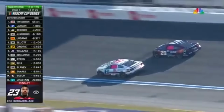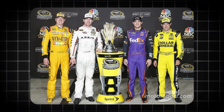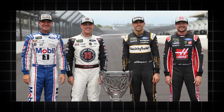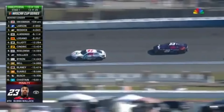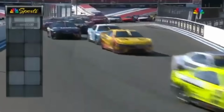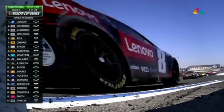Historically, teams with 4 cars in the round of 8 have struggled to advance all 4 to the championship 4. Joe Gibbs Racing in 2016 and Stewart-Haas Racing in 2018 both managed to get 4 cars into the round of 8, but only advanced 1 or 2 to the final race. With fewer cars to focus on, Hendrick might be able to allocate resources more efficiently.